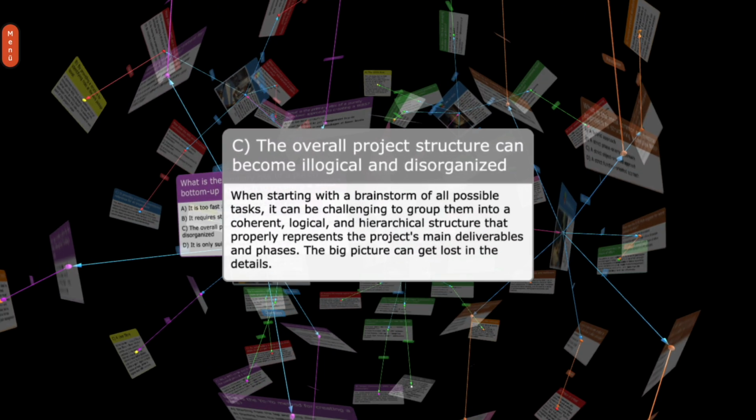C. The overall project structure can become illogical and disorganized. When starting with a brainstorm of all possible tasks, it can be challenging to group them into a coherent, logical, and hierarchical structure that properly represents the project's main deliverables and phases. The big picture can get lost in the details.